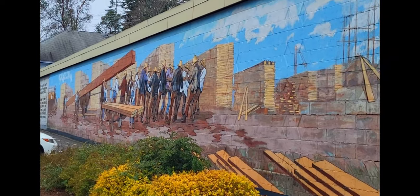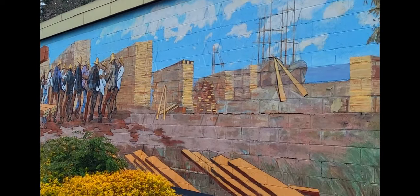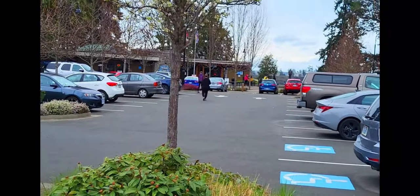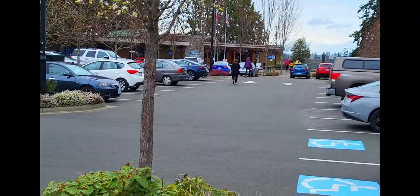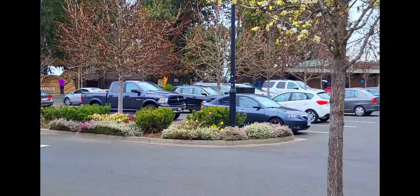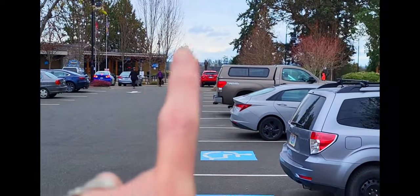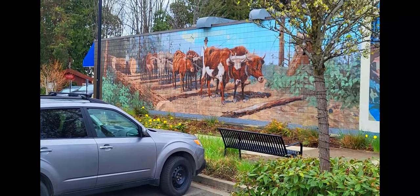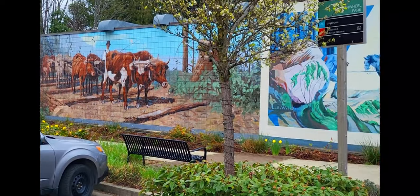There's this one. Over here is the Shemanis Museum. That's right across the street from us. The ocean is on the other side of that. And then we have cows, moose.